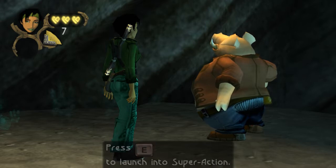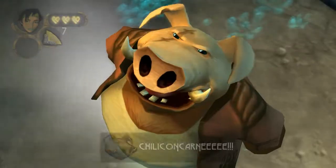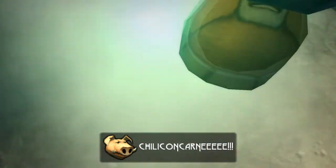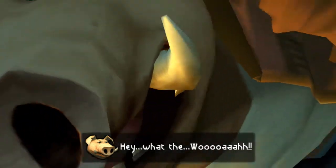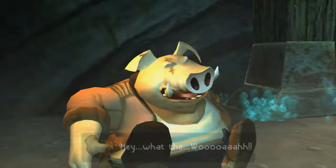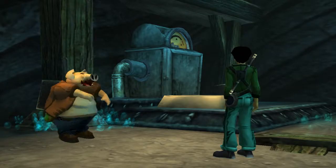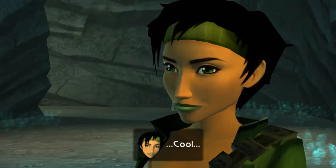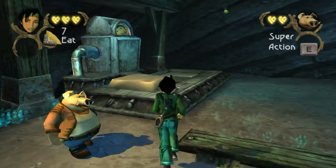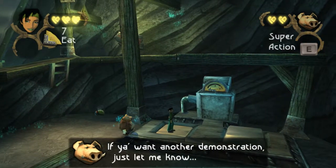Okay, press E. Let's see him fart his way to victory. It's actually working. Hey, what the? Well, that almost worked. And there you have it. Cool. Alright, super action. If you want another demonstration, just let me know.